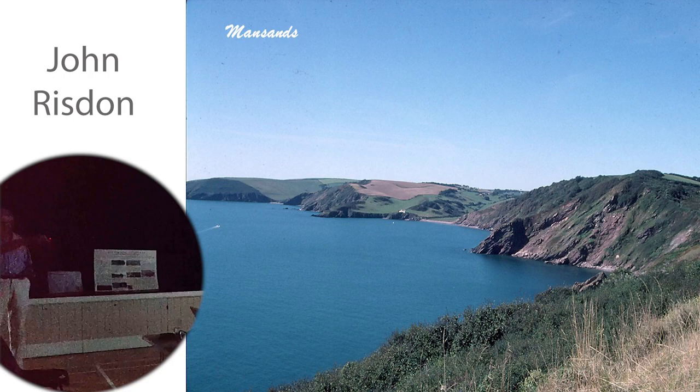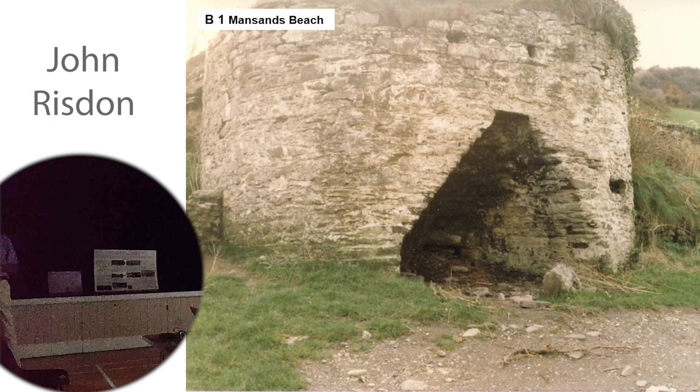Even though a lot of this rock here is Dartmouth slates, there's also quite a bit of acidic rock as well. And of course, the easy way to transport that rock from Brixham is to bring it around here by boat and land it on Mansands Beach. And having landed it on Mansands Beach, we can then convert it into quicklime here in the lime kiln.